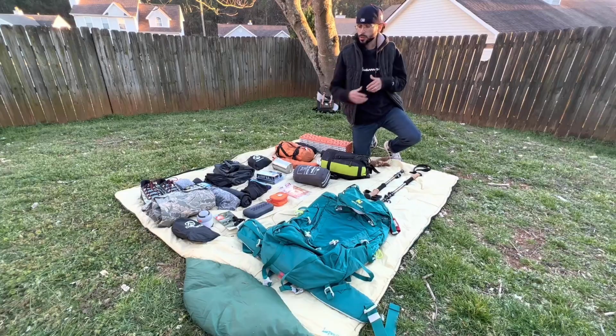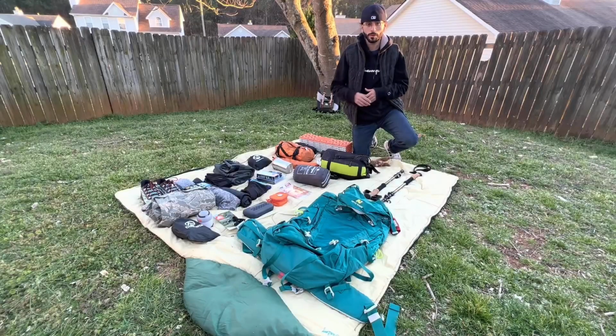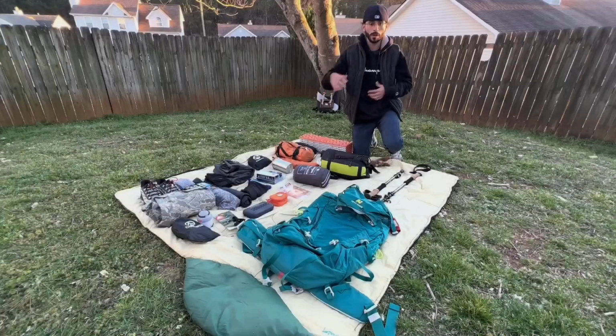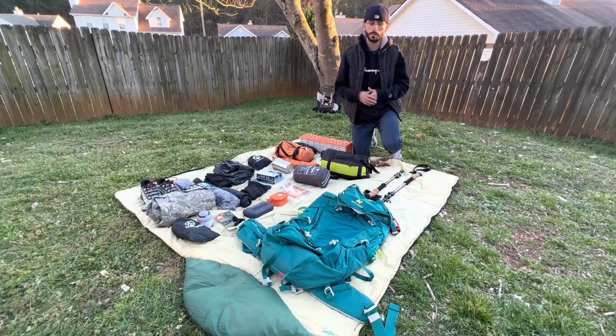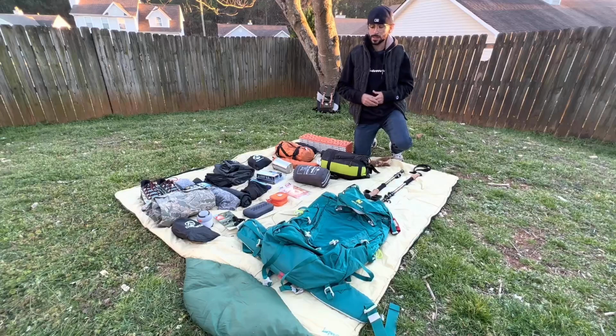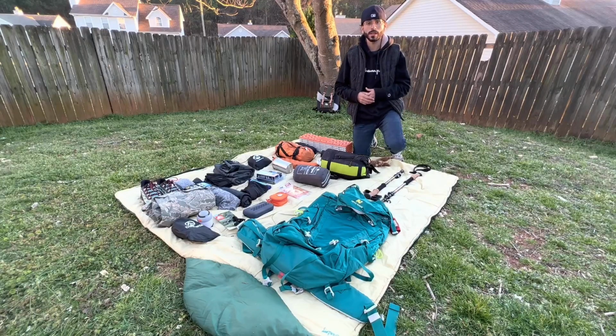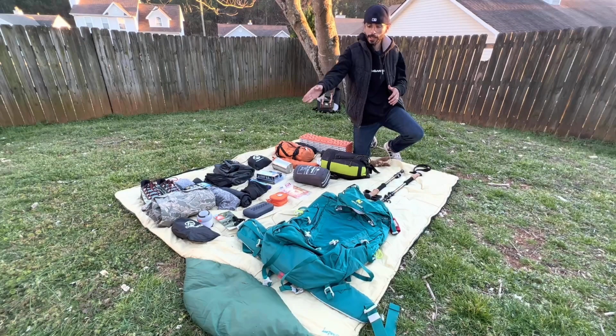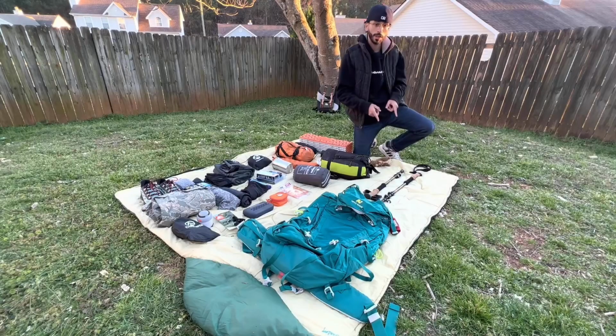As far as the clothing is concerned, we're going to be going over my footwear, what I'm going to be wearing as far as pants, my mid layer, as well as my top layer, what's going to protect me from all the rain, the weather, the wind, all that great stuff. As far as the essential gear, it's going to be mostly the water filtration system, my canister, as well as my lighting and my first aid kit gear, and my trekking poles.